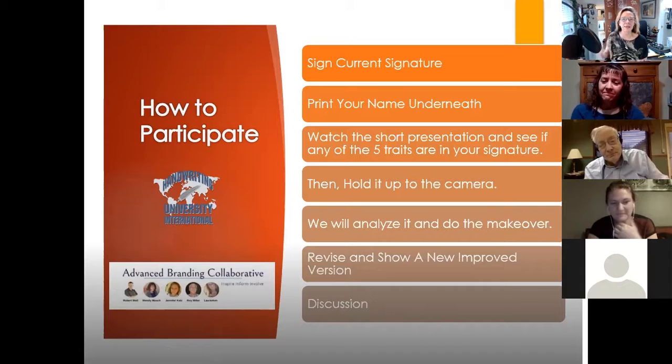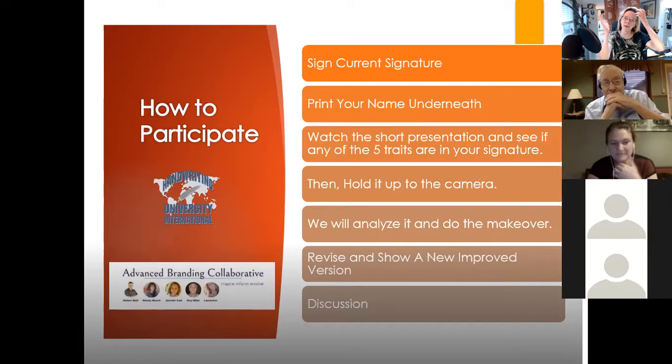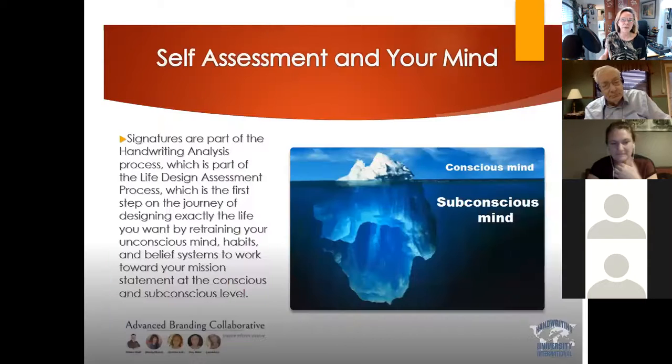What we're going to do, just to get ready for it, whoever wants to do this, is sign your name and print underneath it. We're going to be moving into these five little segments, and you're going to see whether or not you have the traits. Eventually, you're going to hold it up to the camera, and I will take a screenshot of it. Doc might too, and Lisa might too, and you can come in with whatever you have as handwriting analysts to bring into it. And then, once we discuss it, we'll see if we can change it a bit if it needs to be, and we'll go from there.